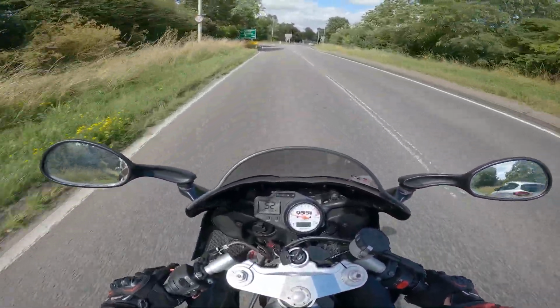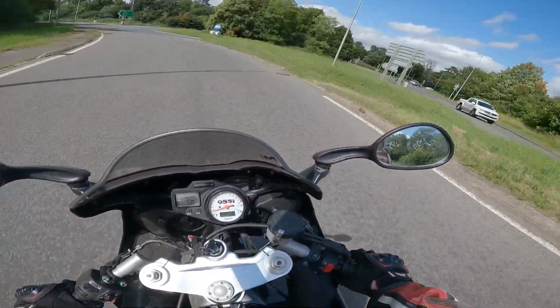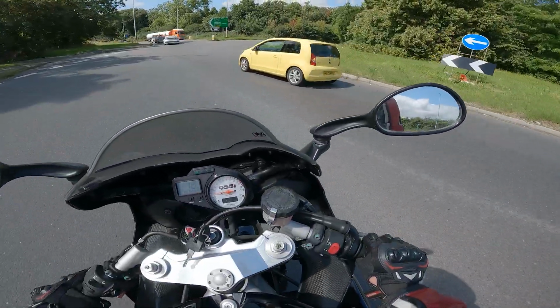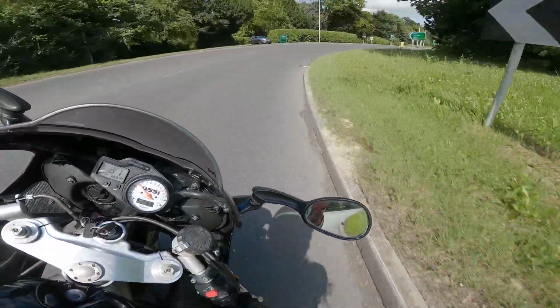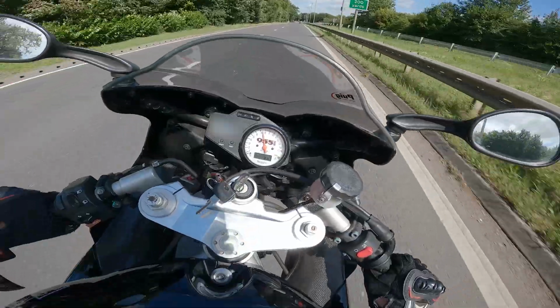So, I'm going to have to pick up some new tyres for this bike, which are probably going to cost about 200 quid, I imagine, for a pair. But that is why I did get a bit of a discount off the asking price. The asking price was £2,000. They gave me a bit of money off for the tyre.